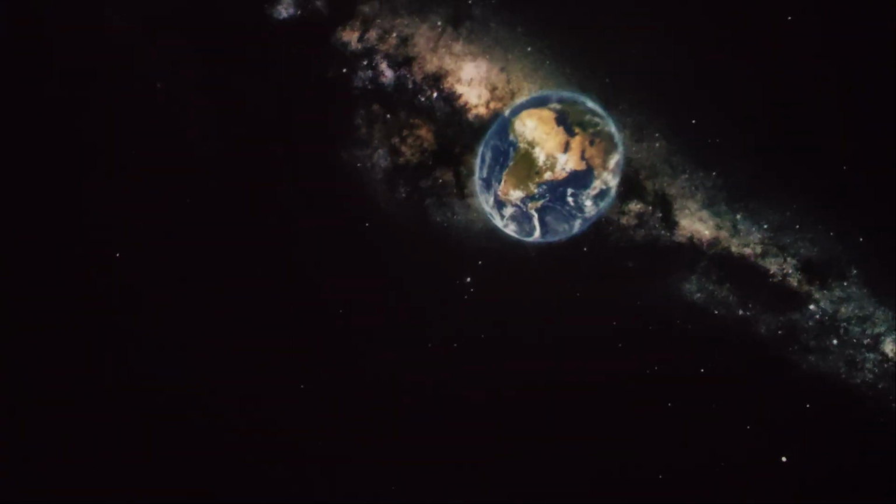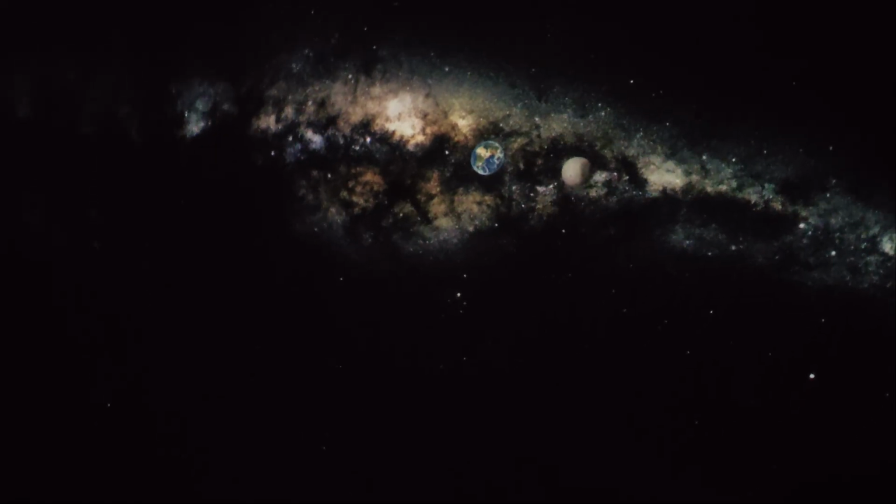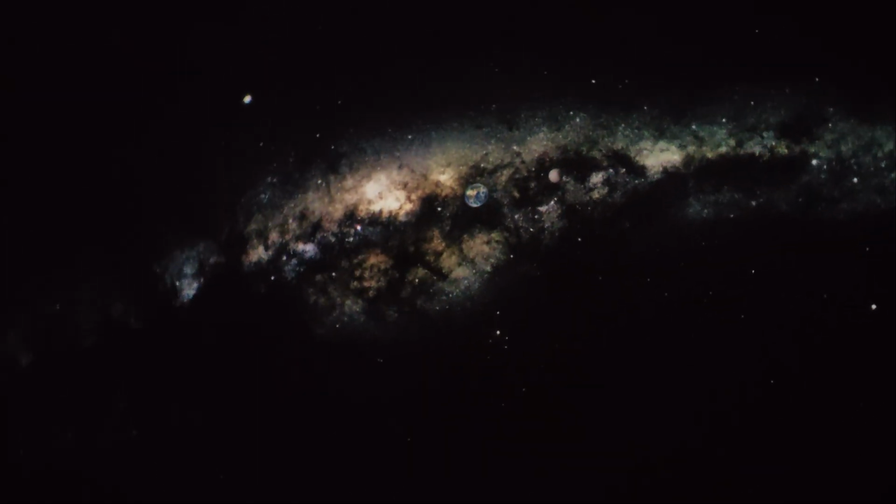Space station. Our home in space speeds about an average yellow star. Only one among over 200 billion stars in a galaxy we call the Milky Way.